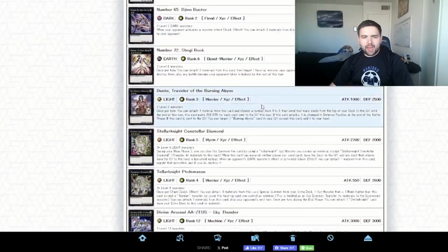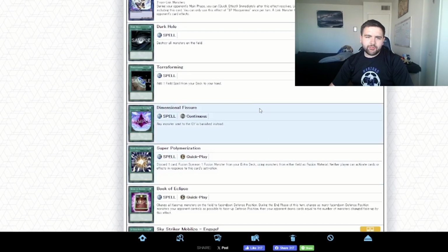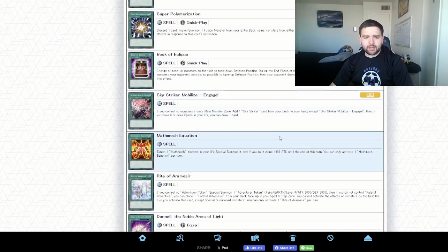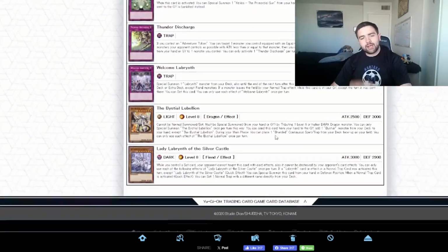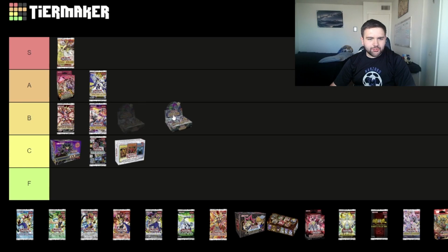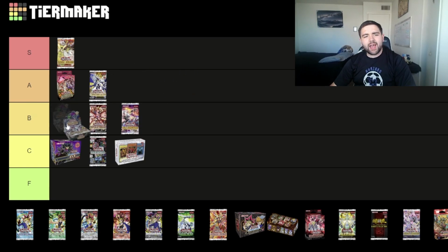So as an overall set, it has the reprint for Zeus and IP as well. And it has the Super Quality Book of Eclipse. Maybe this set's actually a little bit better than I was giving credit for, the more that I scroll down, right? So I'm going to put it at like top B tier.